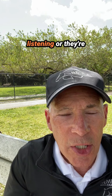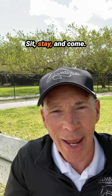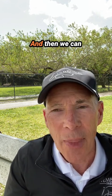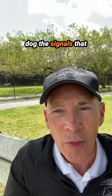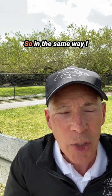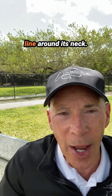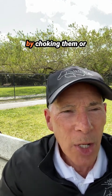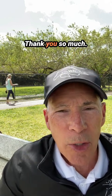Now, if your dog isn't listening or they're pulling, we stop, we go back to the basics. Sit, stay, and come, right? And we ask our dog to sit until we're paying attention. Then we can learn effectively with our dog the signals that they are giving us so we can give them effective signals. In the same way, I wouldn't expect to be able to lead a horse by just throwing a line around its neck. Let's not do it to our dogs and expect that by choking them or pinching them that they're going to listen more effectively.